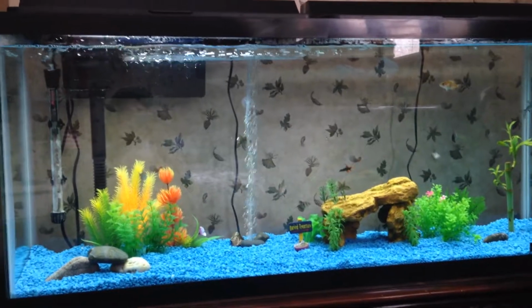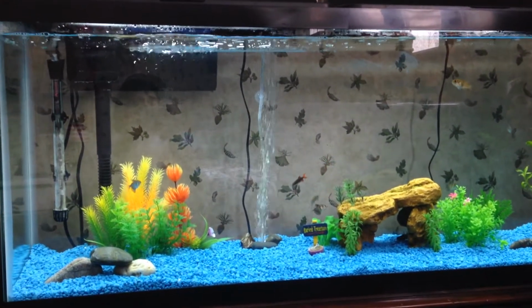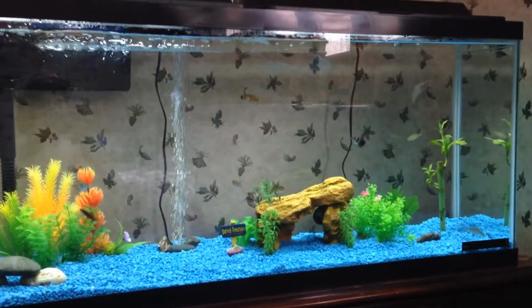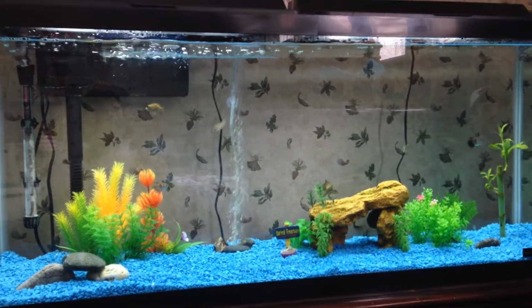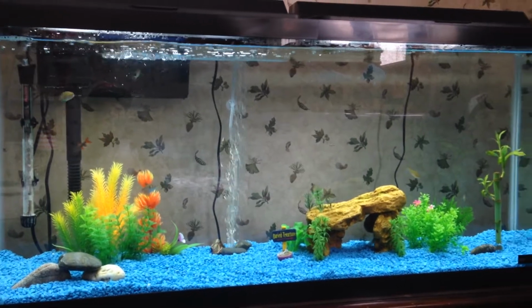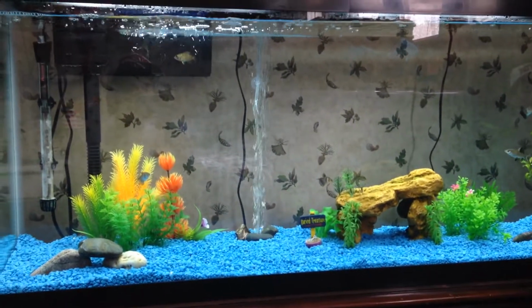Ladies and gentlemen, introducing my new, freshly set up 55-gallon tank. I had her cycle for about a month before I gradually started adding fish. I've been gradually moving them from my 10-gallon into here and adding a few more.